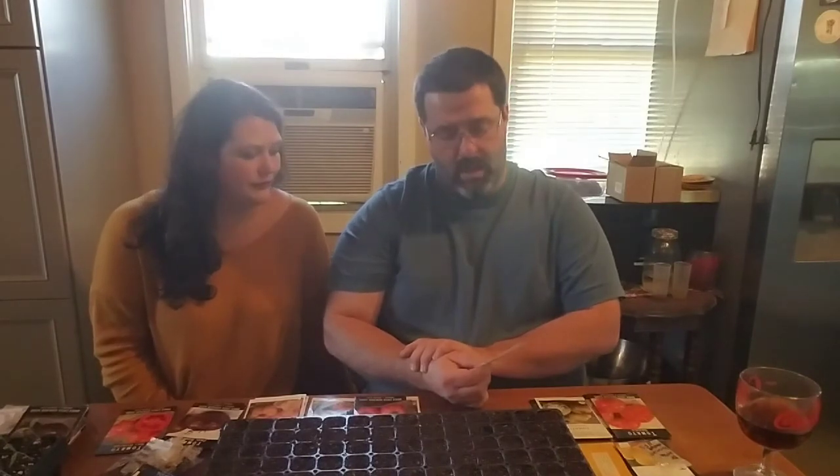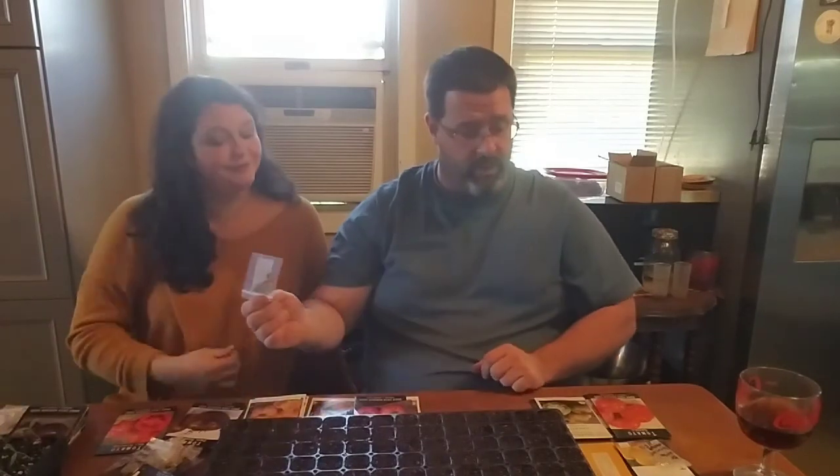But this is Black and Brown Boar. To look at it, you just think, well, that tomato's not that special. But when you cut it open, you realize it is that special. That's a good tomato. Really is.